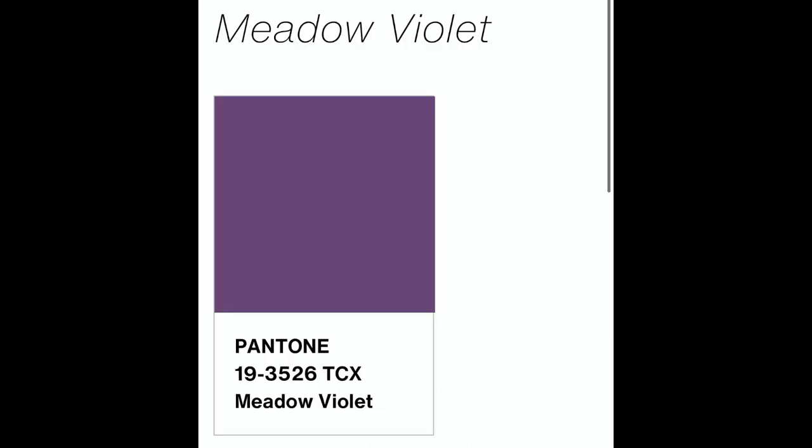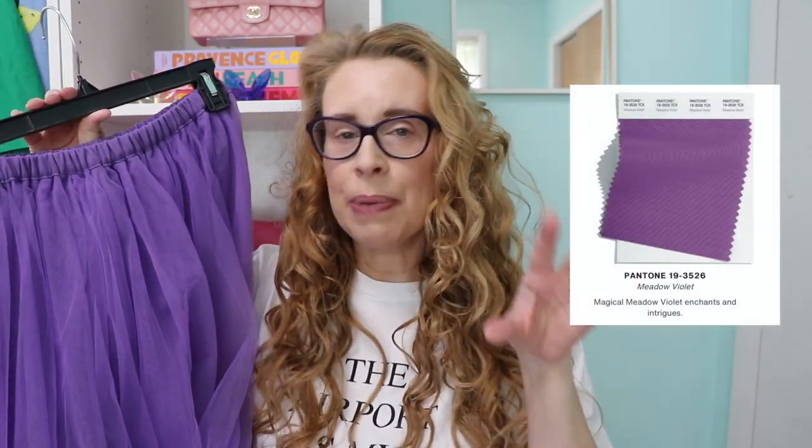Magical Meadow Violet enchants and intrigues. Let me show you. I've got a skirt. This is pretty close. I also think it is a little bit of a take or a nod to Very Peri. This, of course, is way more purpley than Very Peri. Very Peri's got more blue in it, but it is definitely pretty close in my opinion.